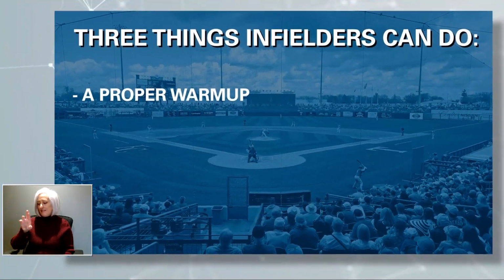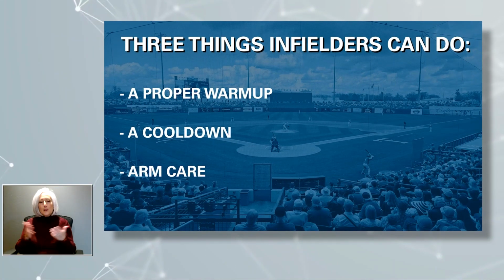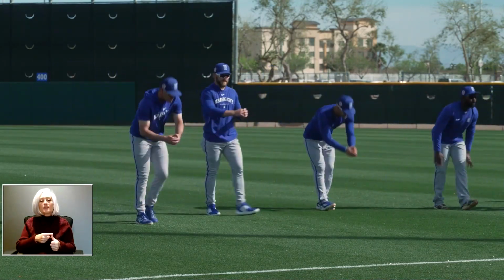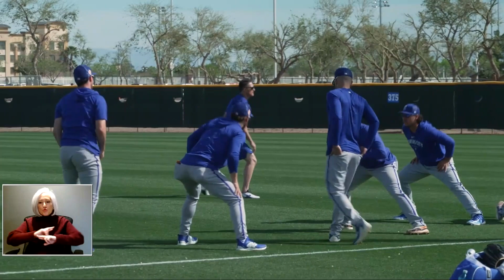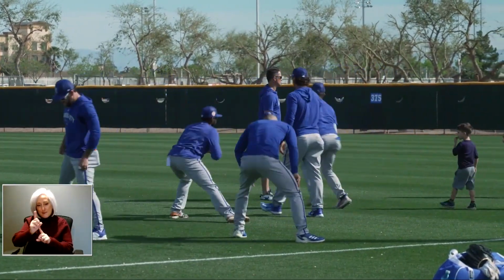The tip of the day is, what are 3 things that infielders can do? The first is a proper warm-up. The second is a cool down. And then the third is doing a little bit of arm care. You need to properly warm up, meaning get there in plenty of time to be able to get your stretches in. It's not 1 stretch, 2 stretches, and go and play. So I usually recommend 20-25 minutes before the event, you should get there and properly warm up.